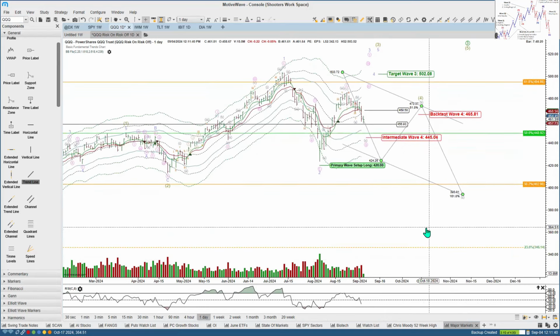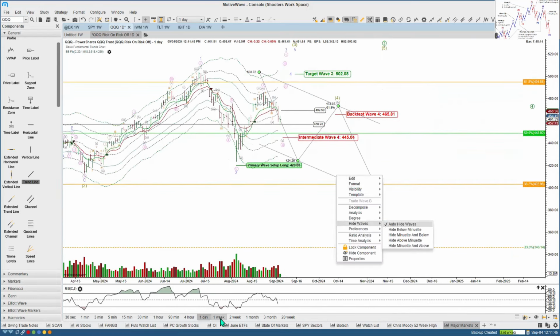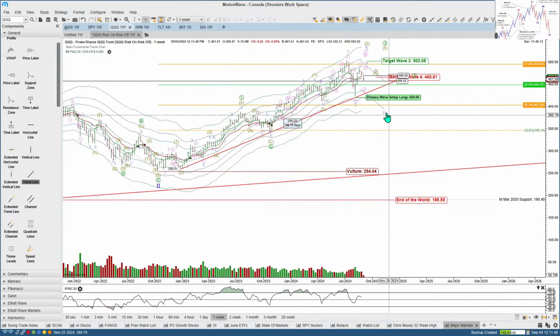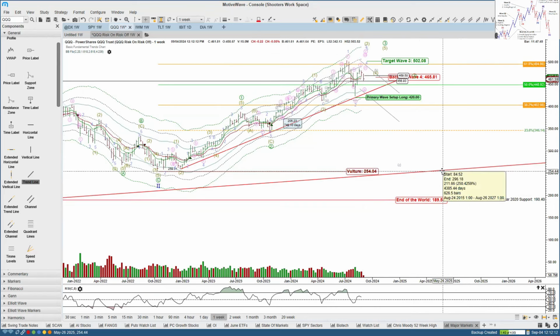Now I realize that's equality. I'm going to step out to the weekly. I want to make sure this is visual on all time frames. Hold on a second. We go out to the weekly. Now realize there are 3 outcomes on a corrective leg lower, right? Equality, extended, and elongated. So the fact is we could be backtesting trend support down here around 250.